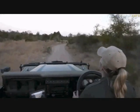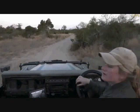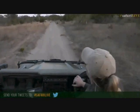Wouldn't that be amazing? Has anybody ever seen a bokmakiri up this way? Hashtag Safari Live with your answers. But I don't think so. They're very common from the area that I'm from. We used to see them every single day, 10 times over.